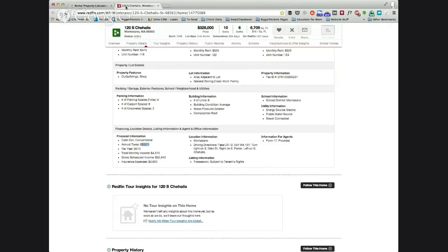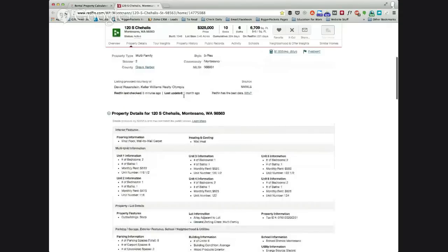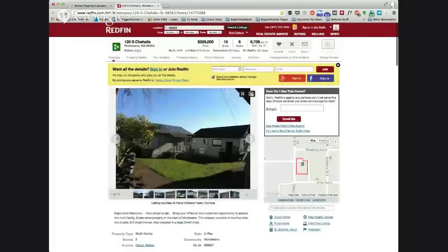But first, I've got to take a picture of this. So I'm going to go back over to this real quick. I'm going to take a photo of it. If you have a Mac, this is really easy. You just hit, I don't know, Command-Shift-4.